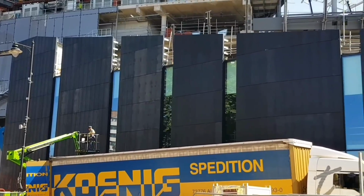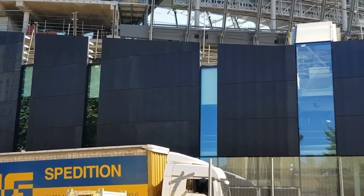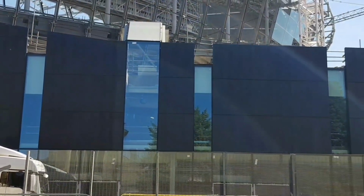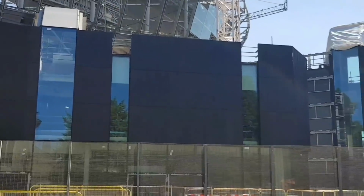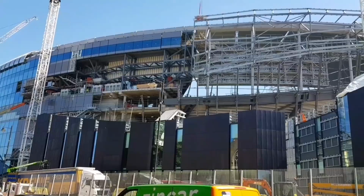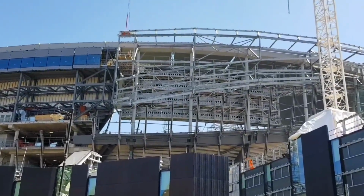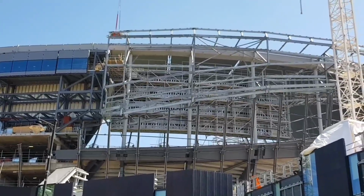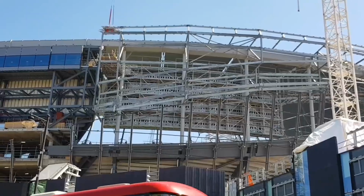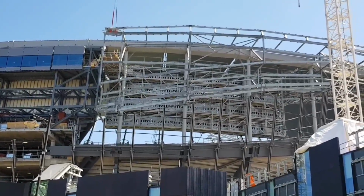You can see how much of the cladding has been put in this week. You can see this is one of the TV screens inside the stadium. Of course, one in each corner. These screens are actually the largest in European football.